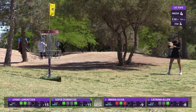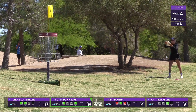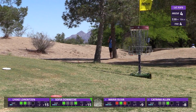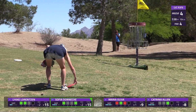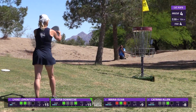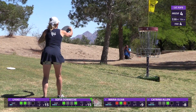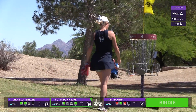Got a decent bounce and roll. Yeah, that was aggressive. Still quite a bit of meat on the bone here for Maria. Not able to connect. Tough 3-putt. Now, lining up her birdie look into the headwind. Great putt. Yeah, not a problem.